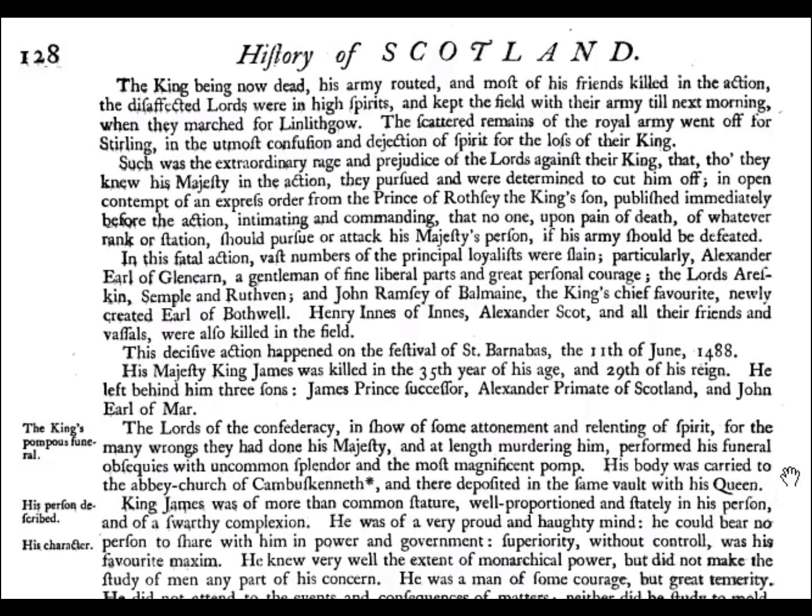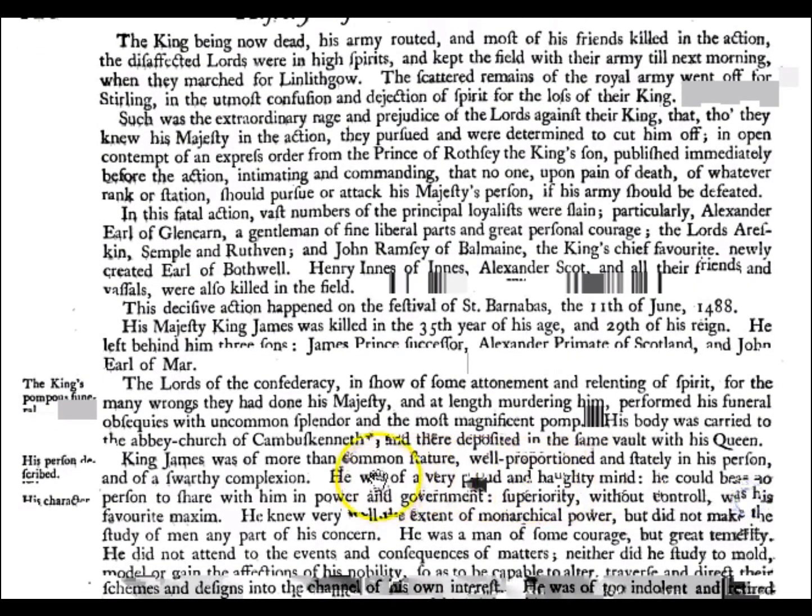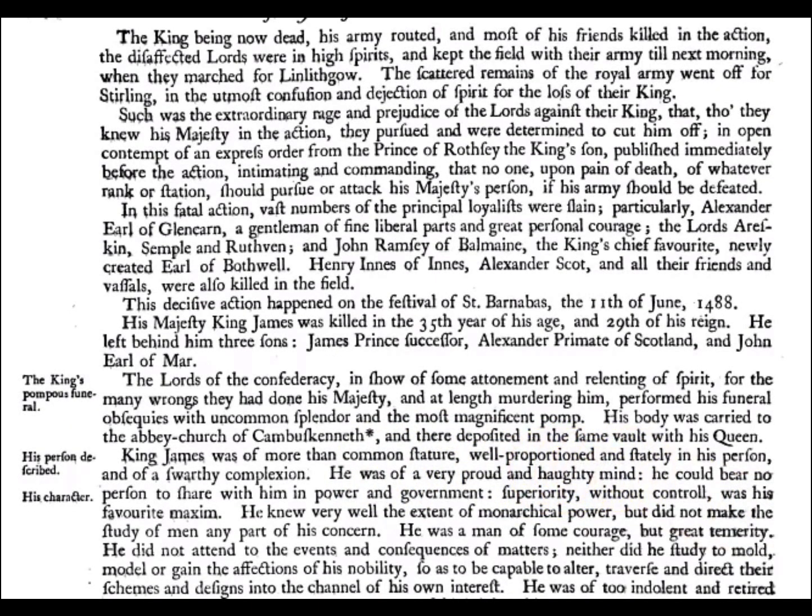with uncommon splendor and the most magnificent pomp. His body was carried to the Abbey Church of Cambuskenneth, and there deposited in the same vault with his queen. King James was of more than common stature, well proportioned, and stately in his person, and of a swarthy complexion.